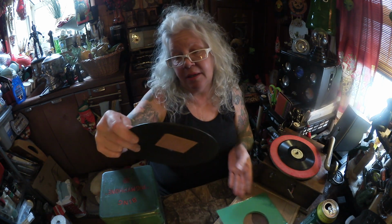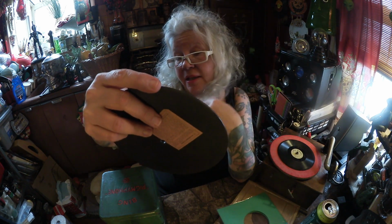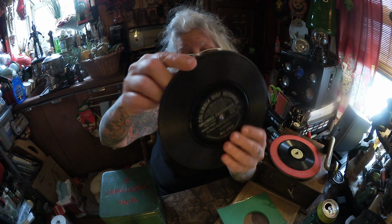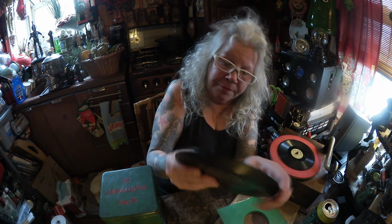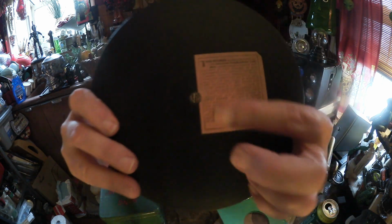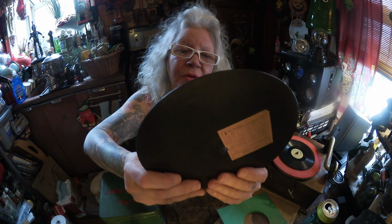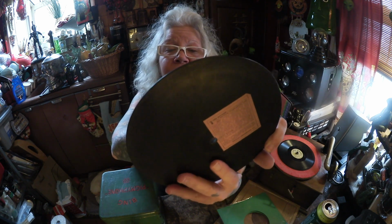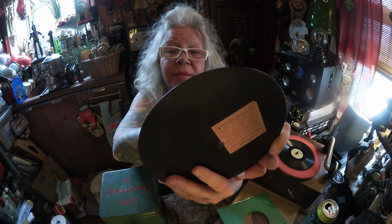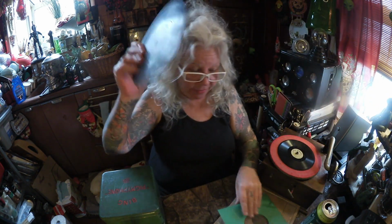And let's look at one more 7-inch. This one is a Columbia disc record, Columbia Phonographs. Number 693 tenor solo. The price is in the little printout, 5 cents back in the day. It's a beautiful, beautiful grand prize, Columbia Phonograph Company, grand prize, New York, London, Paris, 1900. How beautiful that is. And they're so thick and beautiful. That's why they survived.